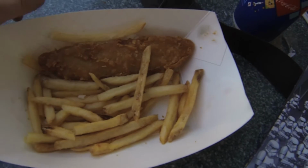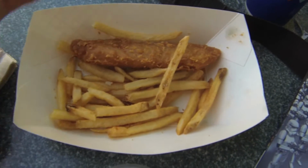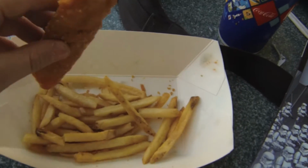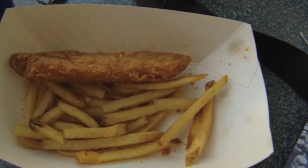So I'm already on my 4th fish piece, and I'm starting to get a little stuffed here. But I'm still gonna eat it, but it is very, very good stuff. I really like the fish and chips. You know what? I didn't even try this yet, but I'm gonna try it without the dipping sauce. Hold on, let me clear my mouth for just a second. Okay, here we go. This is without the tartar sauce.